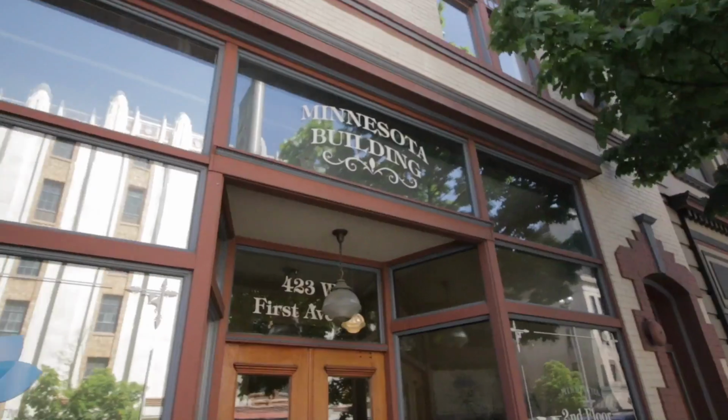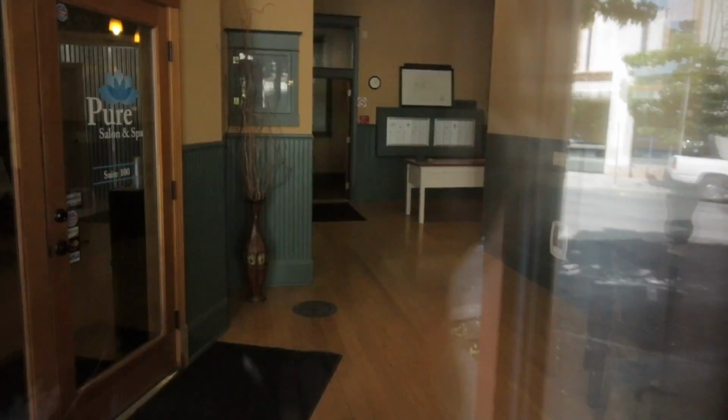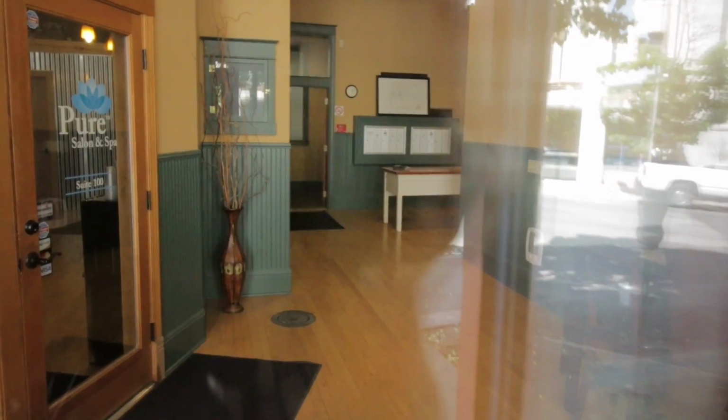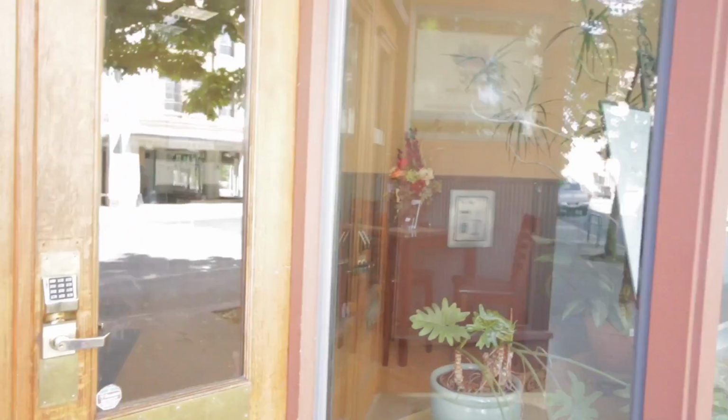Now the door is locked, but you can kind of see inside where the counter of the video store used to be. So right in there was about where the counter was. That would have been where the video store counter was, right there on the right. It's too bad the door is locked and we can't get in, but you can see through the window.